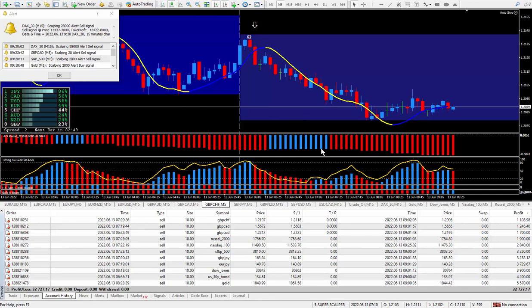I'm back again today with another 11 trades. Today's date is June the 13th, and I'm using my new Super Scalper trading system. This Super Scalper, this moving average on top here, is not a regular EMA or anything like that. It's something that is totally programmed a different way.